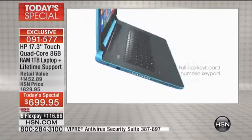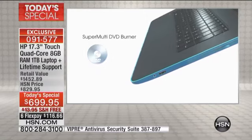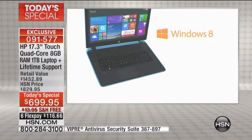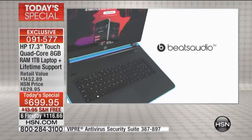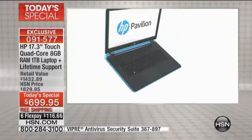In addition to that, quad-core processing, super speedy on this one. Your DVD burner, it's in there, so you don't have to worry about that optical drive. If you want to burn a disc, if you want to play a movie, Beats Audio, yes, you're reading that right. Dr. Dre's Beats Audio is in here.